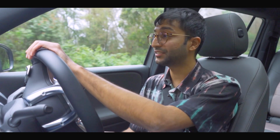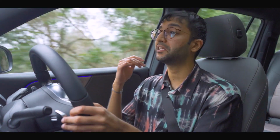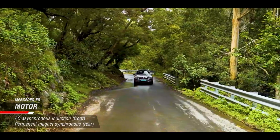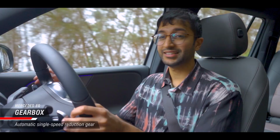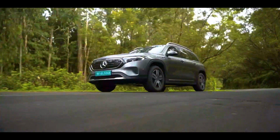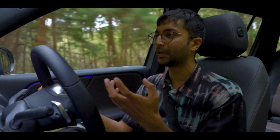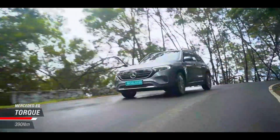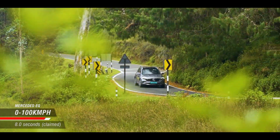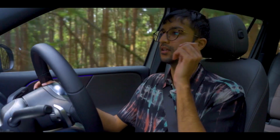While the GLB does get some very refined petrol and diesel powertrains, the EQB takes it to the next level. A silky smooth electric motor. It's so silent, in fact, that Vipul didn't even hear me sneaking away in it. The EQB doesn't have the neck-snapping, jaw-dropping, hand-sweating acceleration that EVs have come to be known for. This does 0 to 100 in a leisurely 8 seconds. But the EQB never feels underpowered.